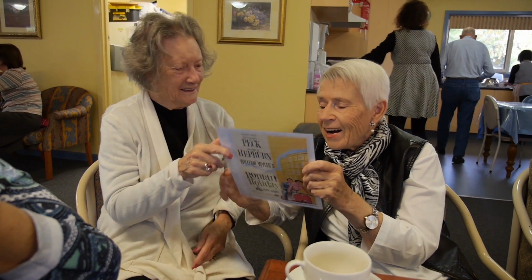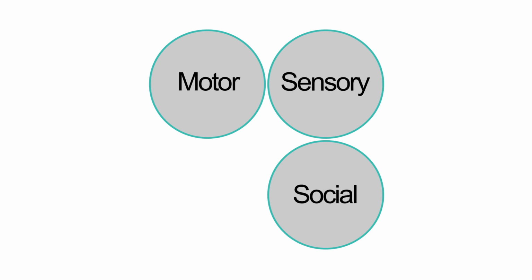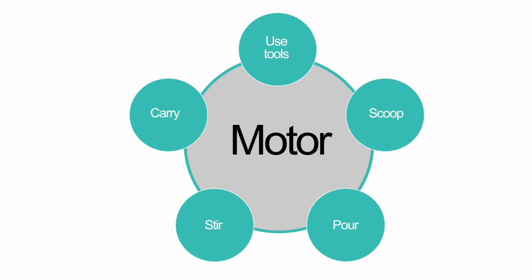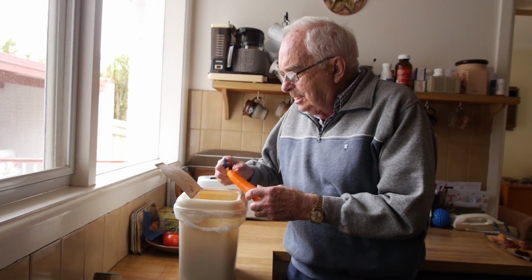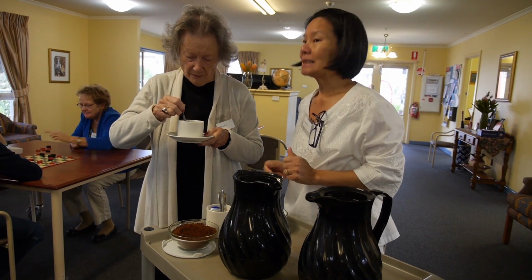Personal strengths can be grouped into four main areas: motor skills, sensory skills, social skills, and cognitive skills. Motor strengths. What strengths does the person have to use tools? To scoop, to pour, stir and carry things.